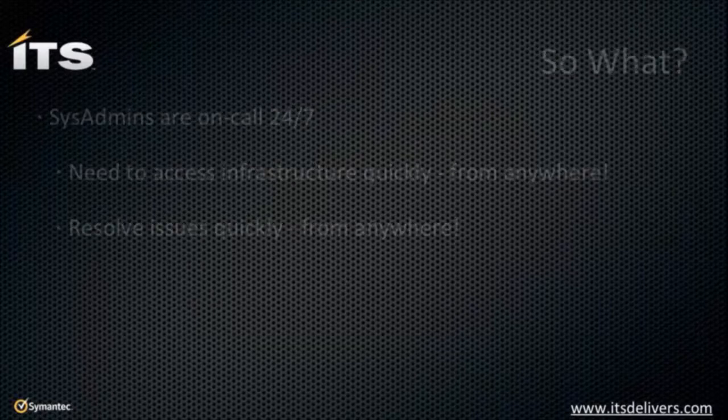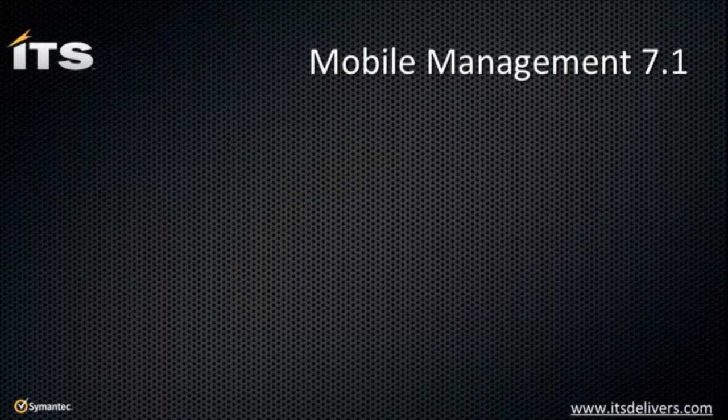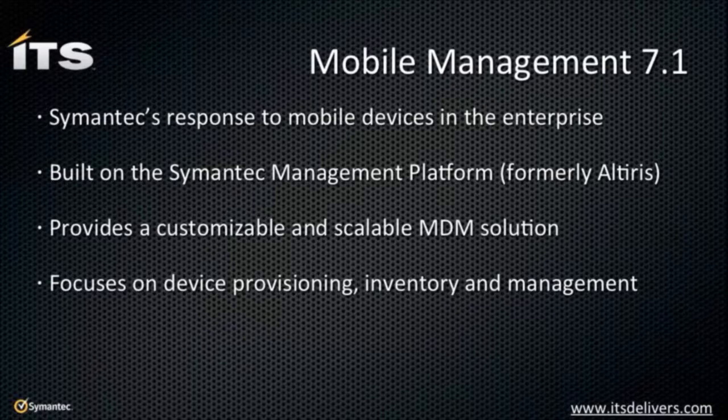So the first thing that we're going to cover is mobile management. I'm a mobile management specialist, so I always like to touch on this. It's kind of cool. It's Symantec's response to mobile devices. So we're already managing clients in CMS and servers in SMS, server management solution. And now we can manage mobile devices as well.